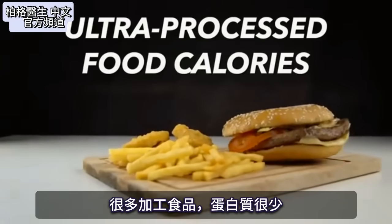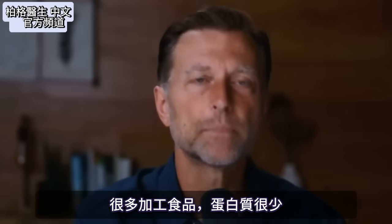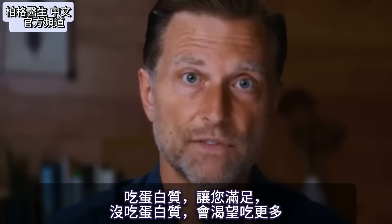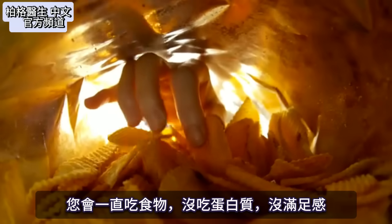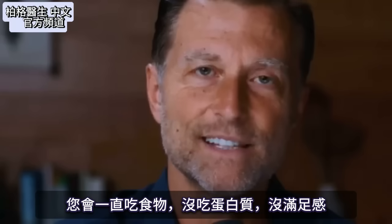And a lot of these ultra-processed food calories don't have a lot of protein in them. The protein is what satisfies you. Without protein, you're just going to want more and more and more. You'll keep eating them until you're satisfied with protein. Well, that's never going to happen.